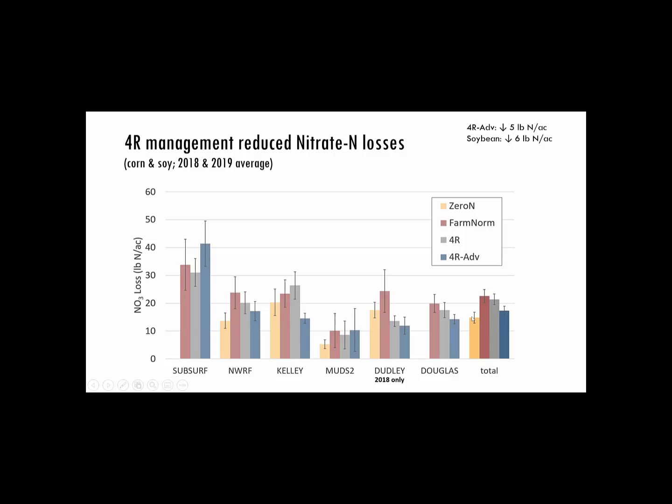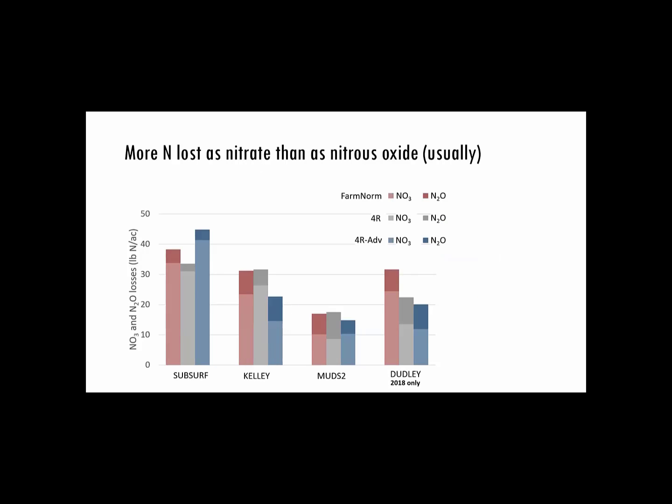So that's just to show that it's not going to be easy to bring it to absolute 0, that there are just background losses of nitrate from these cropping systems. So the other thing that was interesting, I mean, we've measured nitrous oxide and nitrate, and I have 4 sites here to show examples of how these two different losses relate to each other.